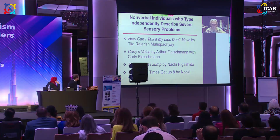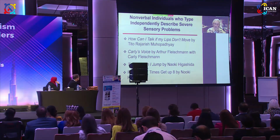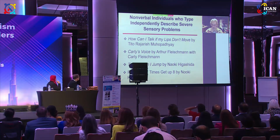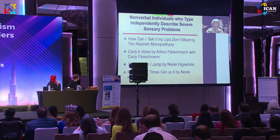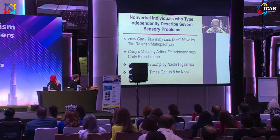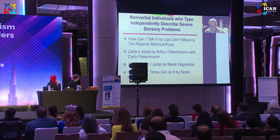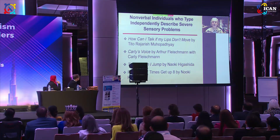Another good book's Carly Fleischman's and Arthur Fleischman's Carly's Voice. Then you've got The Reason I Jump, and the sequel to The Reason I Jump. I like the sequel. It's a better book. But I'll give you a little tip about the typing. Remember the problem with attention shift. Like on this desktop, my keyboard's way down here. But when I type, that print appears way up here on the screen, and the keyboard's down below where the video is. Now, many people with autism cannot make that attention shift.